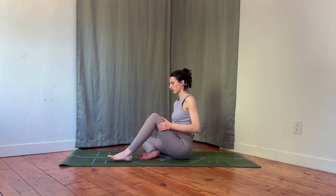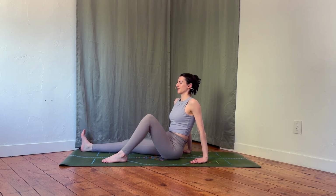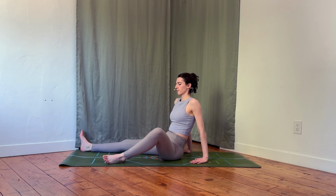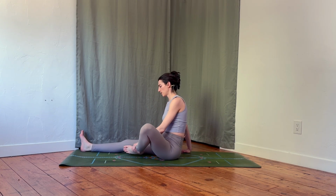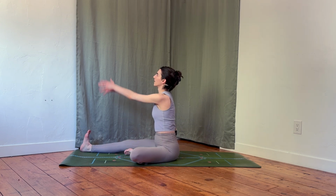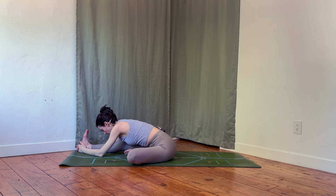Bend through the left knee. Send the right leg out towards the top right corner of the mat. Feel free here to take gentle movements in the left hip. As you're ready, bring the sole of the left foot to the inner right thigh. Inhale, arms overhead. Exhale, fold over the right leg to any extent. Take any variation that feels right on the side.